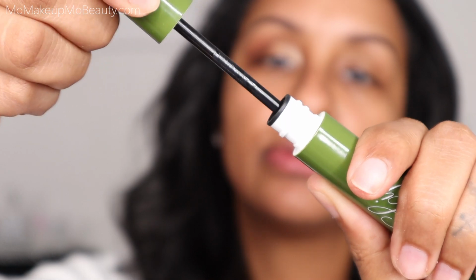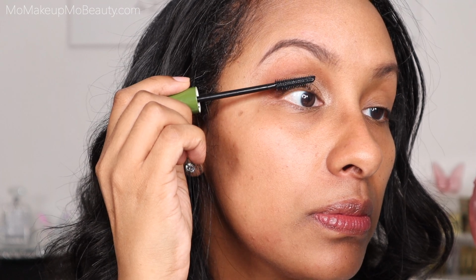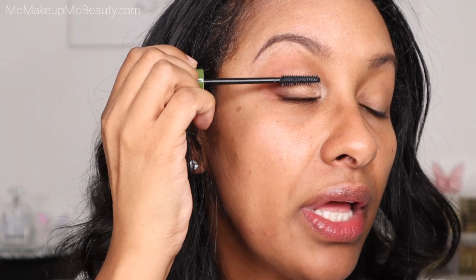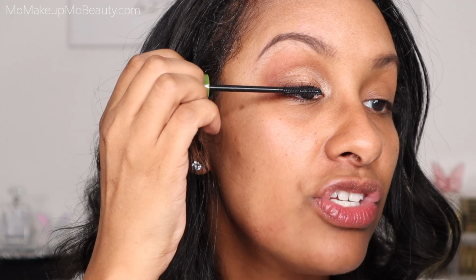So let's see. Here is the wand. I really like this brush. It's small, but it's catching all of my little lashes. I got a little Finding Ferdinand lash lift going on. I think it goes well with the eye look. Yeah? Okay. Well, let's create another look with Peach Glamour.